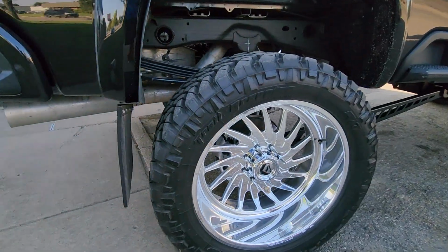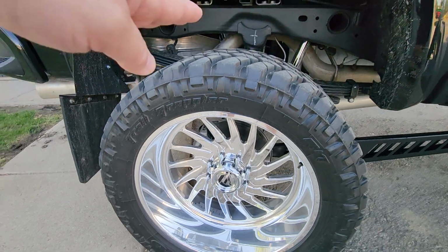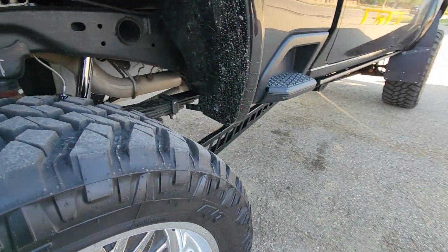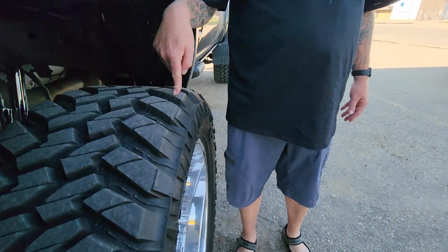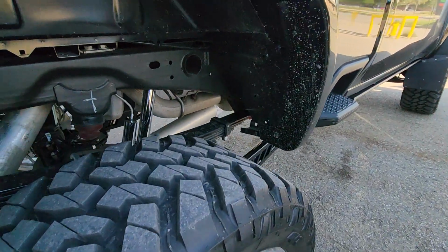Quick little rundown. Okay, so let's start here. How big are these? 26-inch forged wheels. Just stand next to that for a second. And 40-inch tires. Like, it's at your hip. That's 40s, yeah.